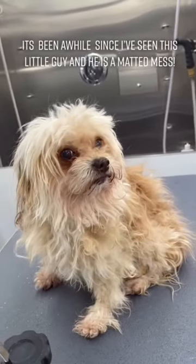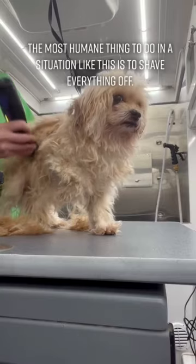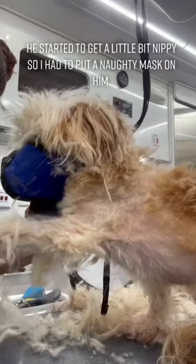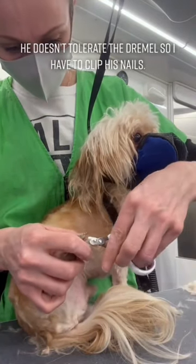It's been a while since I've seen this little guy, and he is a matted mess. The most humane thing to do in a situation like this is to just shave everything off. He started to get a little nippy, so I had to put a naughty mask on him. He doesn't tolerate the Dremel, so I have to clip his nails.